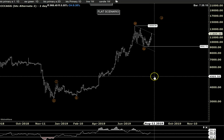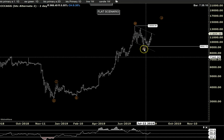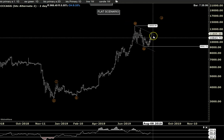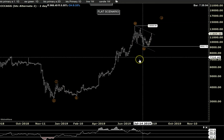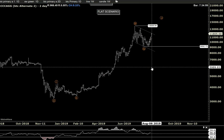So we were looking at this as being a 3-wave move into a wave 4. What we're trying to do is see if we can match this correction up here with this correction into the wave 2. And then we have 3 scenarios, but one of them would be a flat. So if I would mark it, it would kind of look something like that.